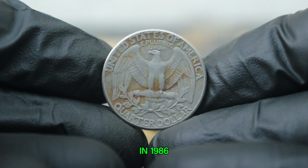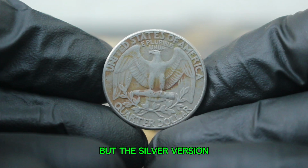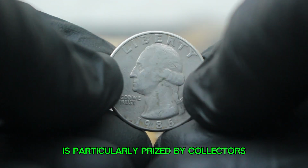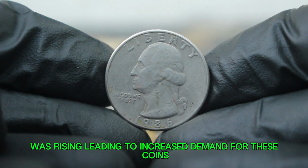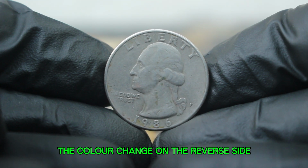In 1986, the U.S. Mint produced both silver and clad quarters, but the silver version, made of 90% silver and 10% copper, is particularly prized by collectors. The 1986 quarter also marked a time when interest in coin collecting was rising, leading to increased demand for these coins. Now, let's talk about the unique feature of this coin, the color change on the reverse side.